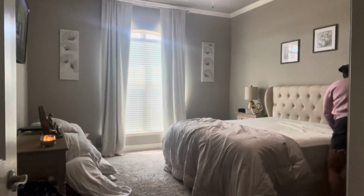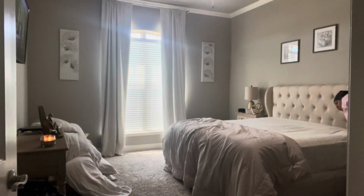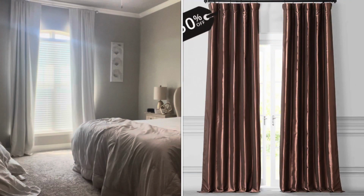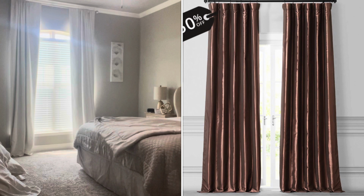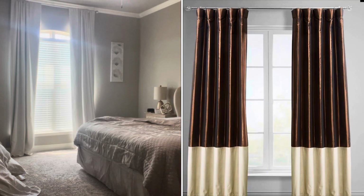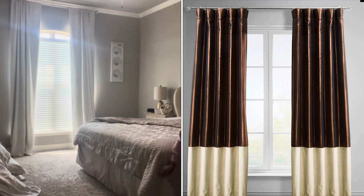I am also thinking about changing my drapes in my room. I want to keep the same style of curtain, but I'm thinking about changing my drapes to chocolate brown for the fall and winter. And also, I'm on the hunt for another comforter set.